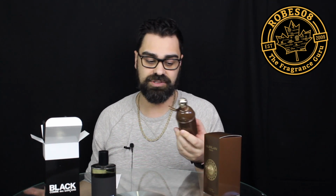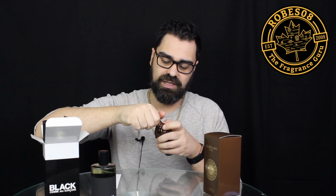I like the brown. You know, some fragrances actually make me think of black leather and some brown leather. Not that they smell different or anything, but they do to me. They give me that different imagery. This cap's having a hard time coming off.